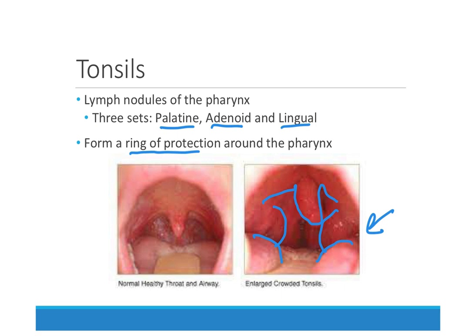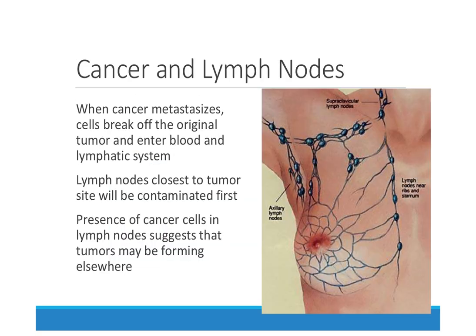And in the past, if a child had numerous times of tonsillitis because they were having upper respiratory infections, doctors would often remove them. Nowadays, doctors are not quite so quick to remove the tonsils, because if you're able to withstand those multiple infections, you actually are keeping some of your immune system present that you lose if you have those tonsils removed. So it's just, again, a lymph nodule, part of your lymphatic system, part of that working with your immune system to keep you safe from harm.